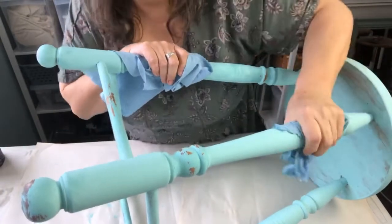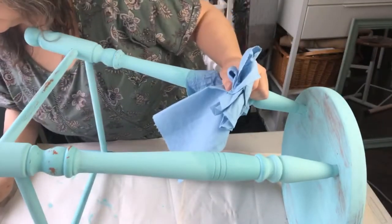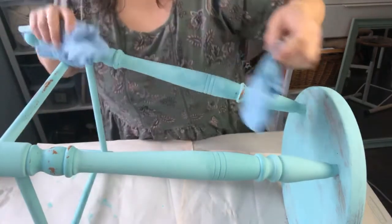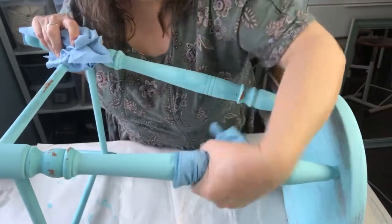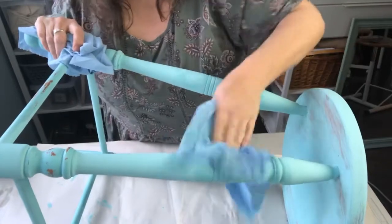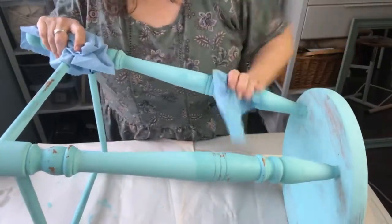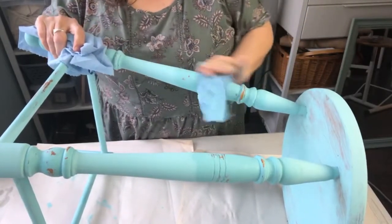And when you're doing this, say you did this and you found that, oh my God, you distressed too much. No worries. Just paint over it again. I've never actually had that happen. I always like it really heavily distressed. But it just makes the job so much easier.